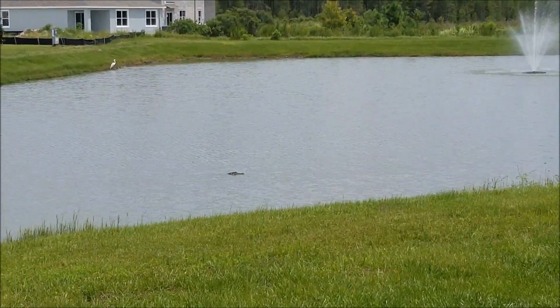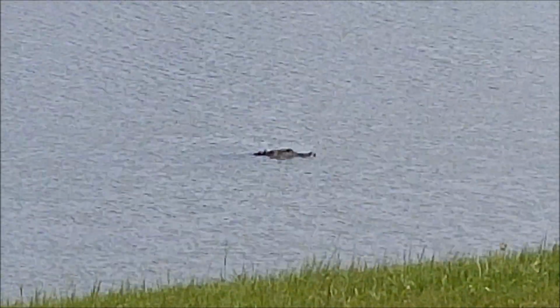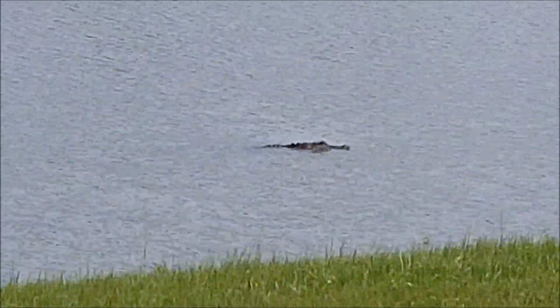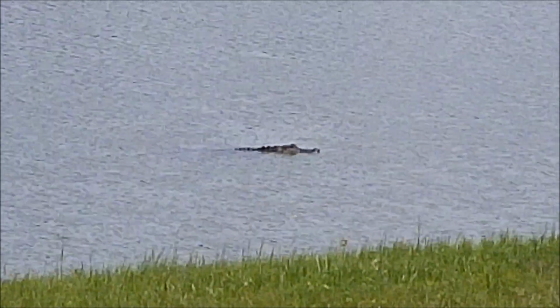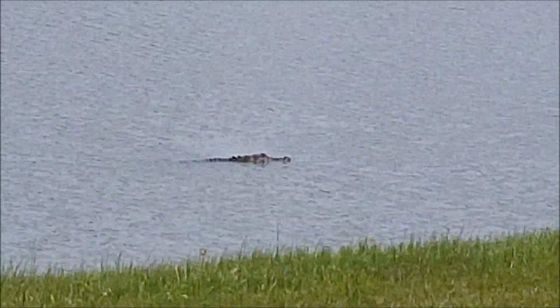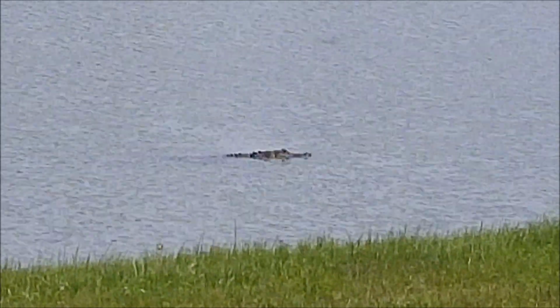Here. Took a dip in the pool. He is sneaky. Look at him. He's trying to get something. He's big. I don't know what. He's going after something. That's a big little gator in our backyard here.